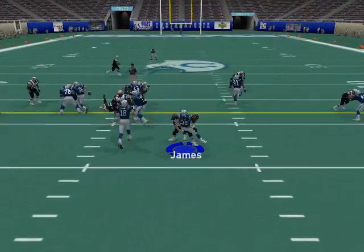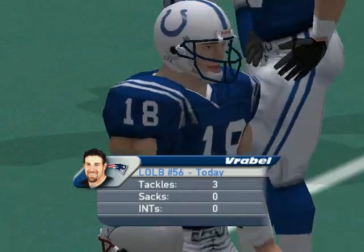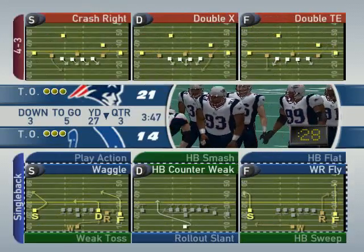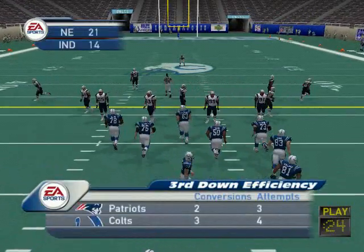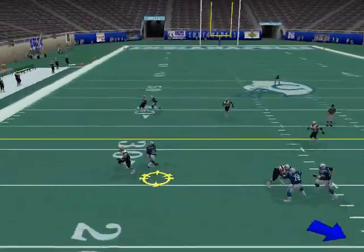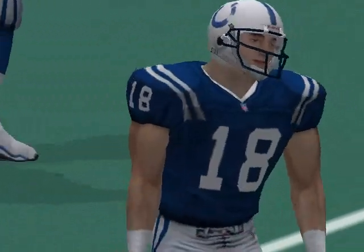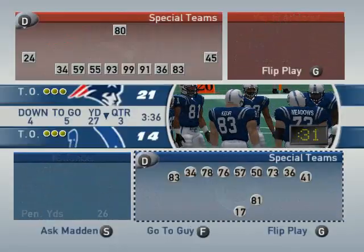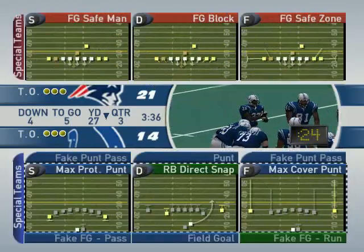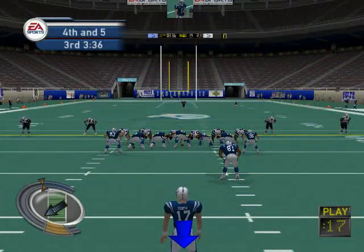Defense showing blitz. James tucks it away. Loss of about three on the play. Looking to throw it. Manning out over to the left. We'll put it here.